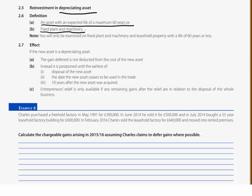Well, we've been dealing in terms of pure rollover with properties. But what we have assumed up until now is that the property being sold and the property, more importantly, being purchased is in fact a freehold property, one that we own forever, rather than one for which we only have a leasehold interest. So, an asset with an expected life of a maximum 60 years, what we might see, in addition to fixed plant and machinery, would be a leasehold property with a life of no more than 60 years. Indeed, those are the only two categories of asset here, depreciating asset, that we need to be familiar with so far as the syllabus is concerned.